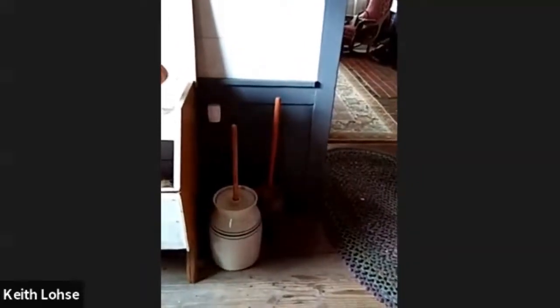They would have churned their own butter, of course, and we have a couple of churns there. And we use these churns when we have living history events. And we've got a lot of kids pass through this house that have made butter using those, and eating it on biscuits that are made in the fireplace.